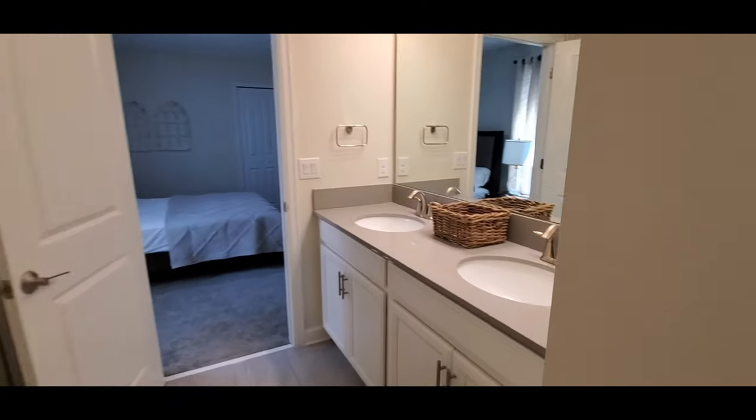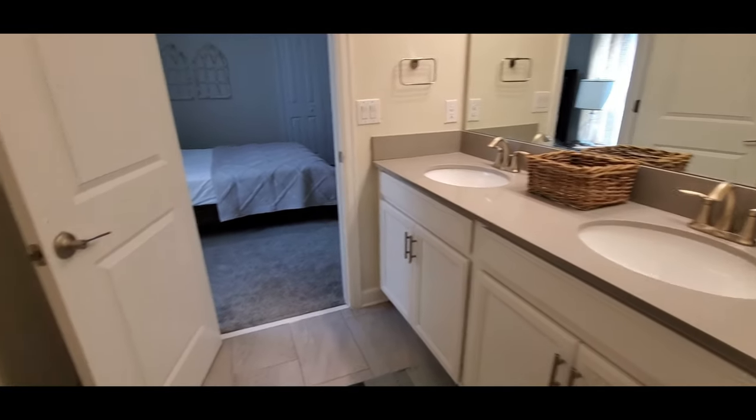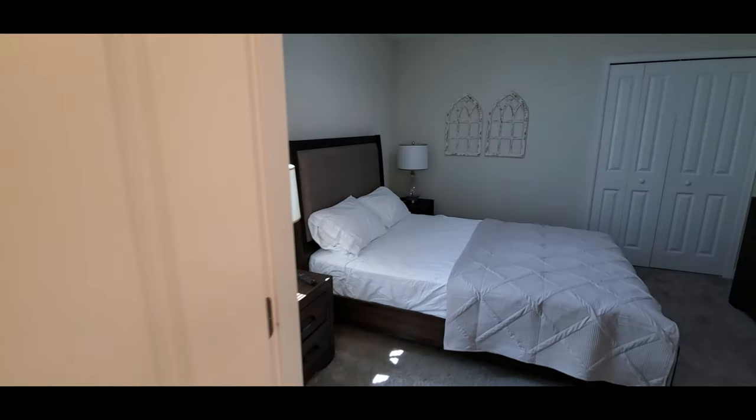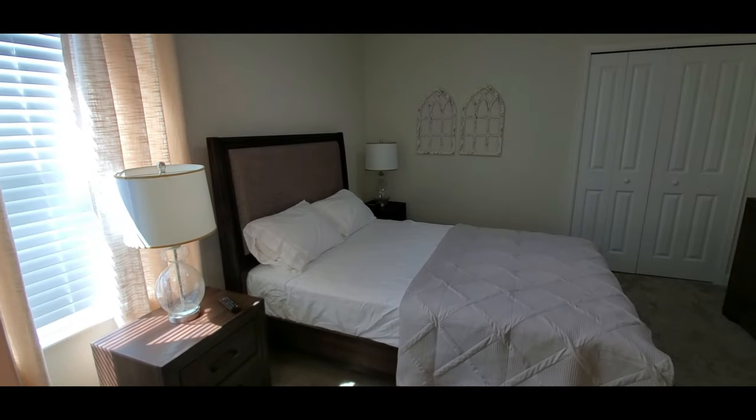This bathroom serves two bedrooms. Again, double vanity and a shower enclosure with WC. This is a queen size bed in this room. And again, generous size bedroom as well.